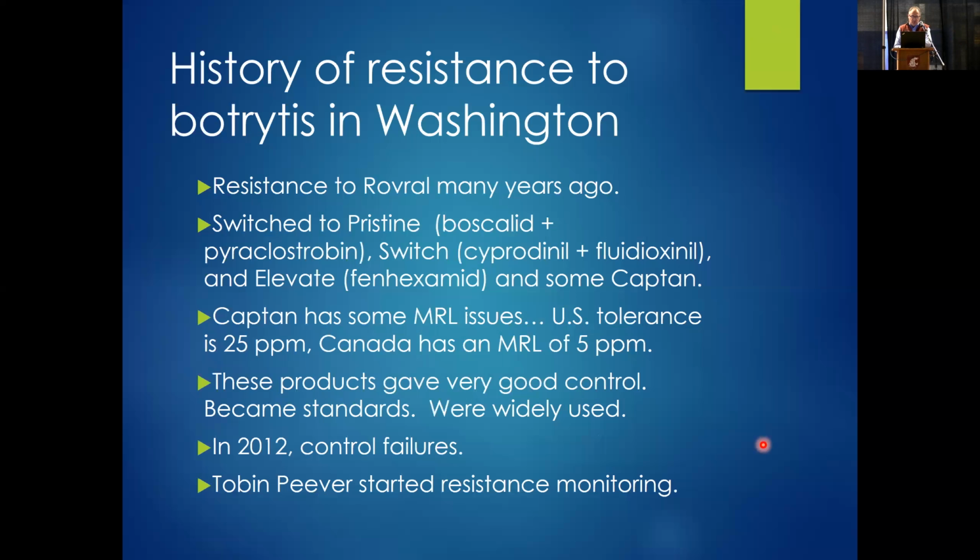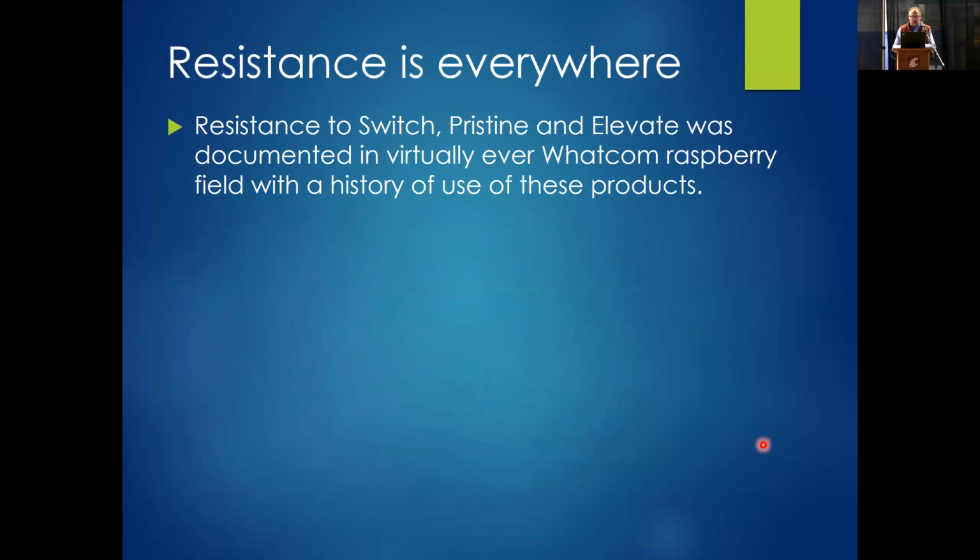I have in here Tobin Peever started resistance monitoring. That's actually not quite right. It was some crop advisors from the co-op working with Syngenta, Chris Mertens, who sent samples down to Jim Adaskaveg at University of California, Riverside, who did the sampling. Was it 2012 or 2013, they did that work. And then after that, Tobin Peever came in and started resistance monitoring. And we found out that resistance was everywhere.